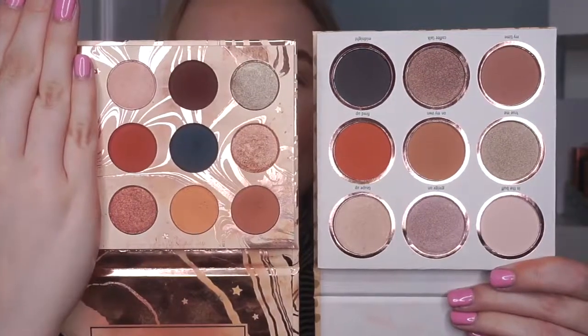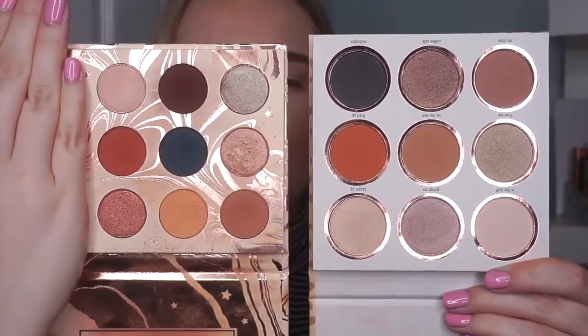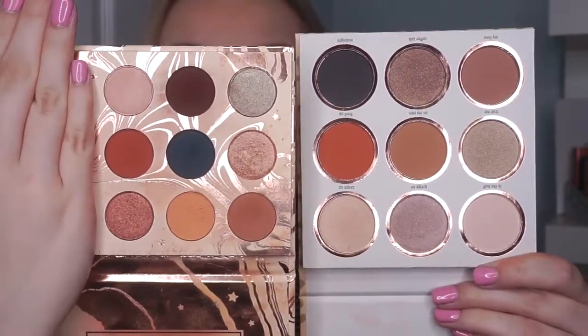They came out with a couple of these palettes. I can link them all down below. The 9-pan ones, I think they came out with 3 different ones. This was the one that interested me the most, and when I first saw this image, I thought of the ColourPop and Kathleen Light's Dream Street palette. So looking like that, I think that they're kind of similar. They just kind of reminded me of each other in their color story.